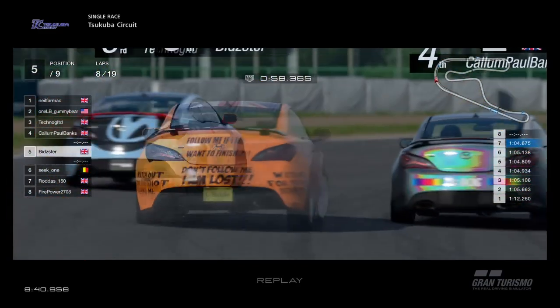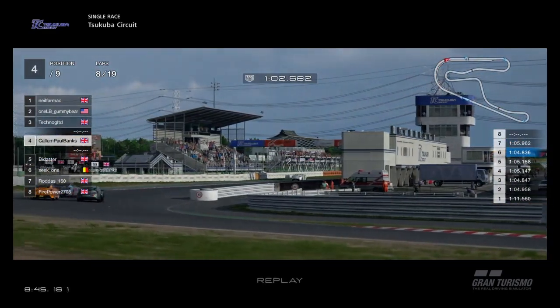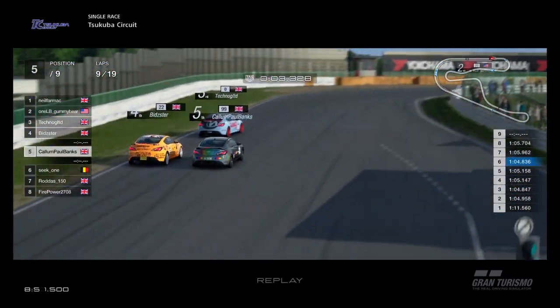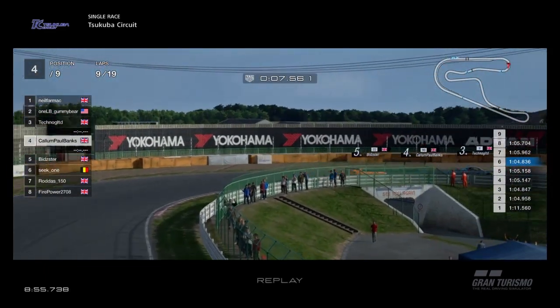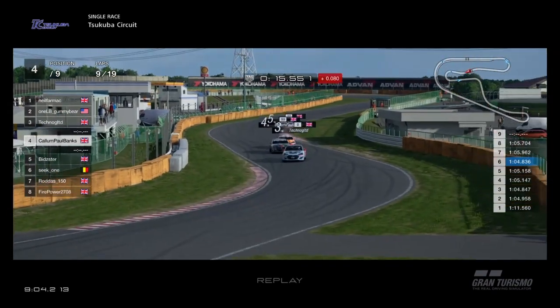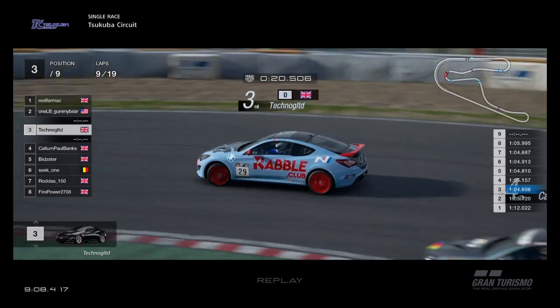As into the corner we go. Techno goes wide. Callum gets up the inside. Bidzster tries to follow. Techno right round the outside. Oh, he's right round the outside of Callum here. Has he done it? Side by side, rubbing door handles into the first corner. Callum gets on late on the brakes and almost hits Techno in the back end, but luckily avoids it. Techno runs wide, a bit wide, but gets on with it. All three cars as one. It's like a stretch limo in a line. Brilliant.